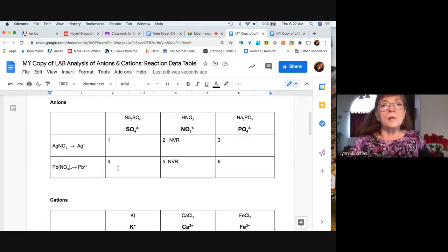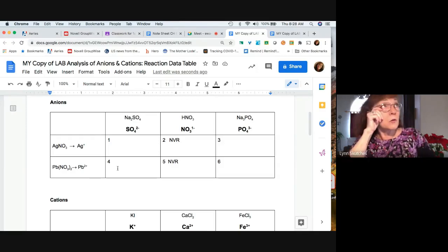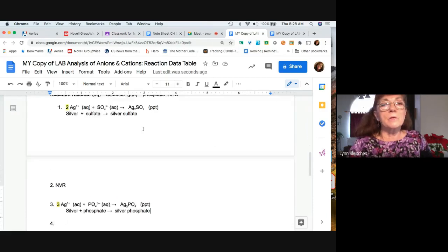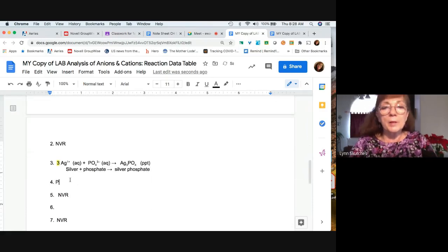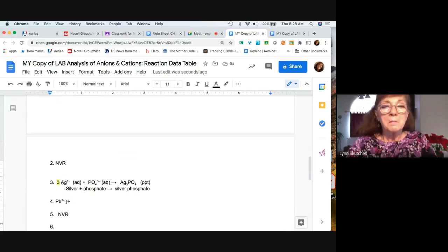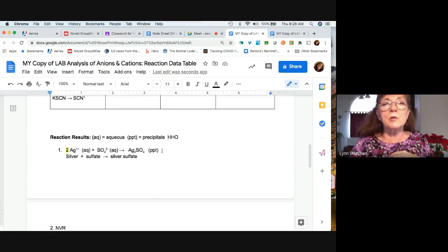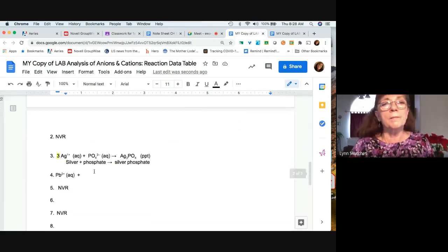So let's look at reaction number 4, because this is where it gets just a tad trickier. I'll do one more with you guys. This time we're looking at lead as our cation, and it's lead 2. And number 4 is with sulfate. So big P, little b, 2 plus. And you can go back up here. Oops, we forgot the aqueous. Let me make that AQ. Okay. And since we're doing sulfate again, you can just grab this part. Copy. Paste.